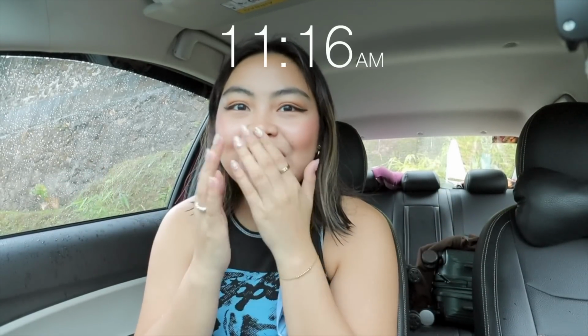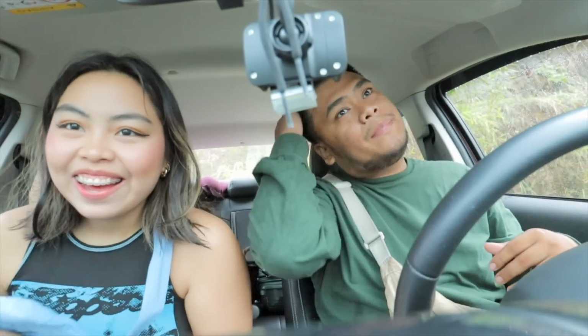Anyway, nandun si Gats. Hintay lang na ibalik yung security deposit namin. Currently, it's 11:16 a.m. Punta kami sa second location namin. And yun yung parang pinaka-excited ako kasi sobrang ganda nung nakita kong lugar. Lakas ng ulan! Grabe, sobrang lakas ng ulan. Are you okay? I'm happy. Maulan kasi talaga. Mag-coffee muna tayo.